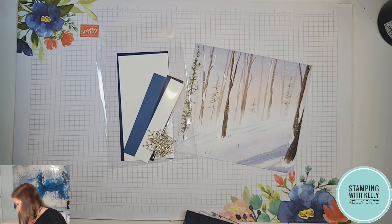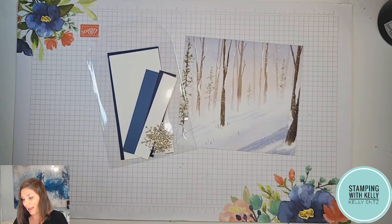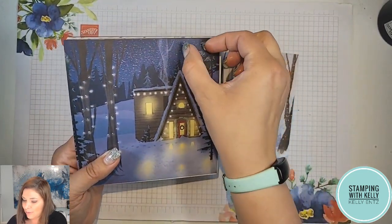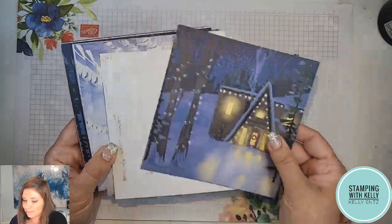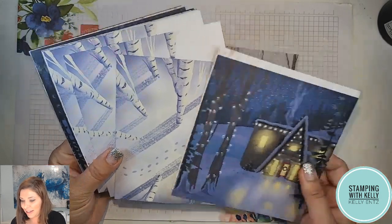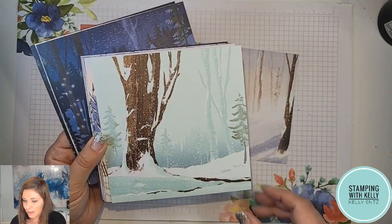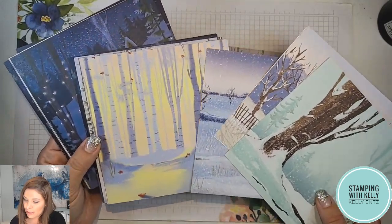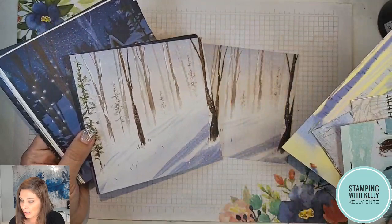Now, do you want to see some of the patterns that I haven't sent out? That was just because it didn't work with the scoring. It was going to make it scored right in the cabin or right in the middle of the fox. But I love these. This one is really special. I love the look of that. Let's see here. That one I did use. All these are so pretty, right? A cute little deer. That's the one that I have there.